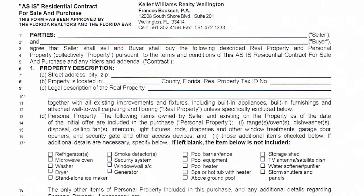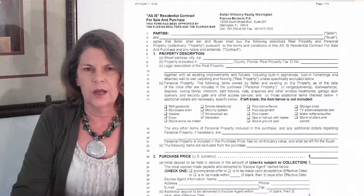The most common contract used in our area for Palm Beach County is the as-is contract. Check with your agent to find out which contract they will use. There are several contracts that usually can be used. A lot of times the seller mandates which contract is to be used.